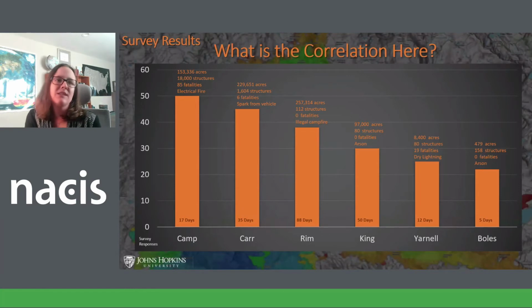And so we're looking here, this is one of the statistics. One of the questions here, we asked them to rank the top 6 progression maps that they revisit time and time again. On the y-axis here, these are the number of folks that responded. And on our x-axis, these are the names of the top six progression maps.